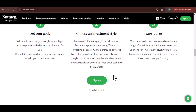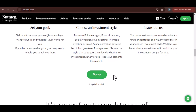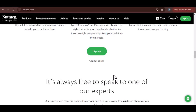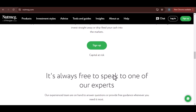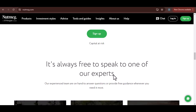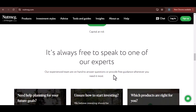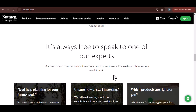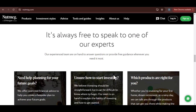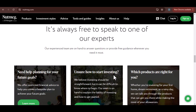But here's the thing. Past performance is not indicative of future results. Just because a high-risk portfolio did well in the past doesn't mean it will continue to do so. And a low-risk portfolio might not always protect you from losses. That's why it's crucial to diversify your investments across different asset classes. Nutmeg does this for you, but it's still important to understand the risks involved.